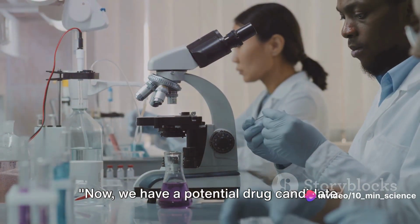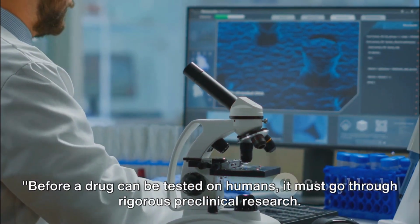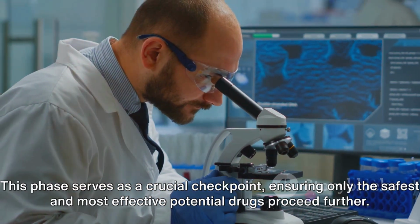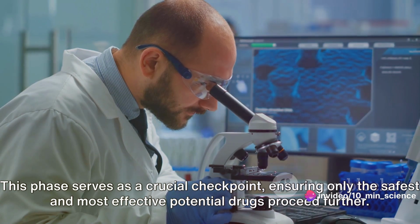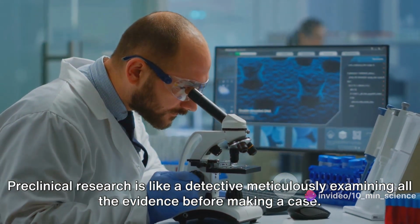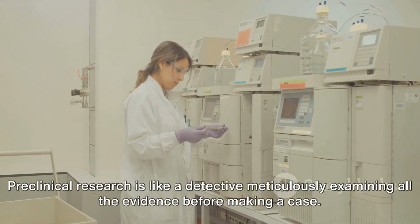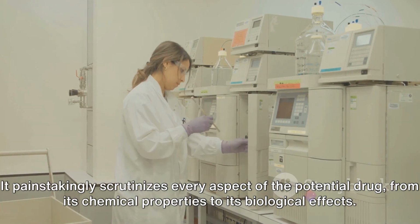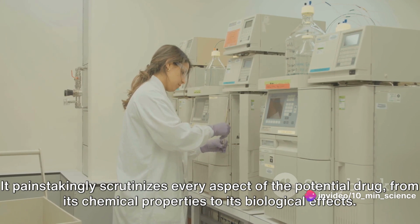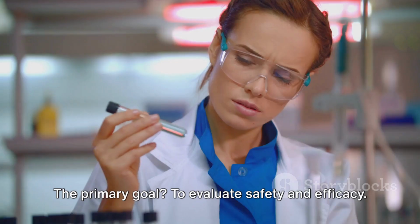Now we have a potential drug candidate, but is it ready for the market? Not quite yet. Before a drug can be tested on humans, it must go through rigorous preclinical research. This phase serves as a crucial checkpoint, ensuring only the safest and most effective potential drugs proceed further. Preclinical research is like a detective meticulously examining all the evidence before making a case. It painstakingly scrutinizes every aspect of the potential drug, from its chemical properties to its biological effects. The primary goal? To evaluate safety and efficacy.